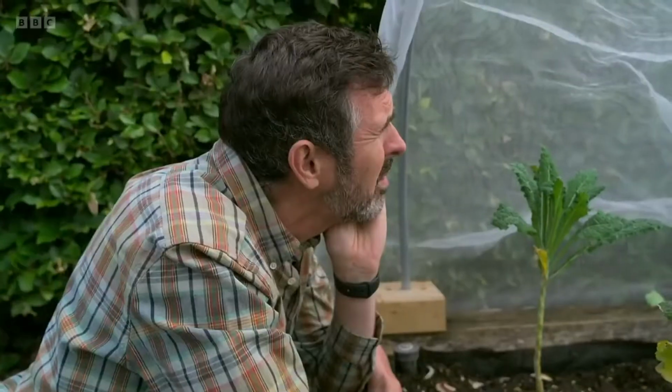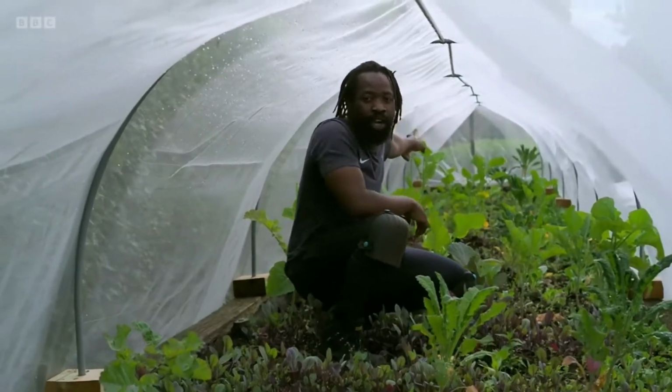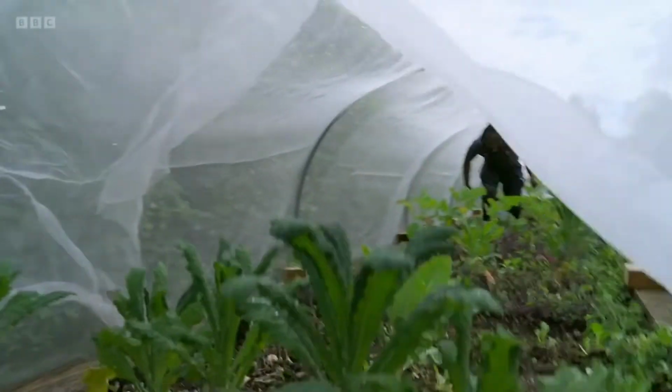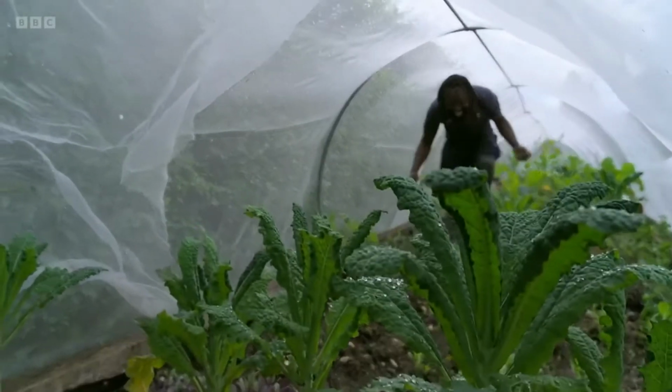So down there I've got the African kale called Chomolia. Chomolia? Yes. Are you a little bit shorter than I am? No, I've got a lower center of gravity. Oh, is that what it is? Yeah, exactly. Don't say short. Right. I'd be smashing my head in there.